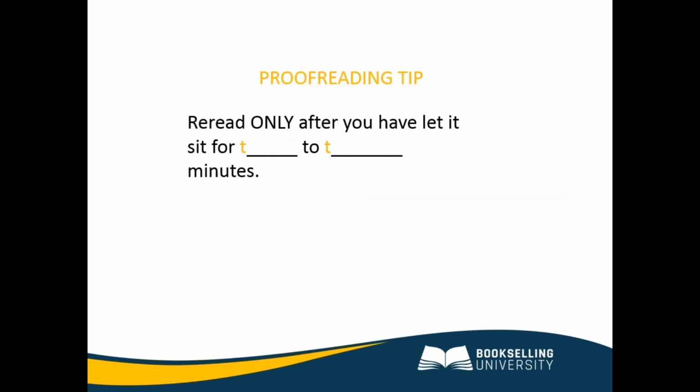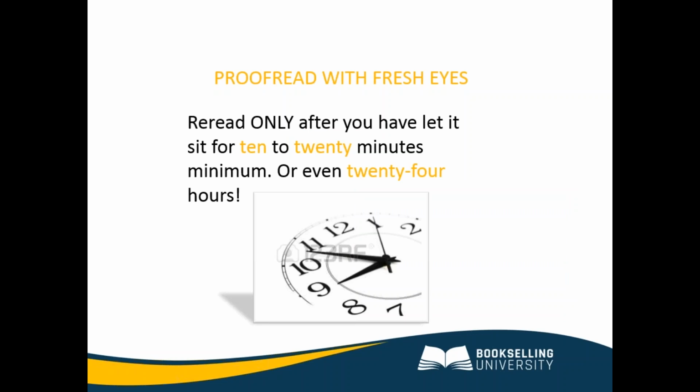Also, you want to reread only after you've let it sit for how many minutes? Well, some people might say 2 to 3 minutes, but I say minimum 10 to 20 minutes, even 24 hours. And the reason is we do get in a hurry. We want to send something out quickly. We just don't quite take enough of a break when we read it for the second and third time. So get up, get a glass of water, do something completely different, then come back after 10 to 20 minutes and reread it with fresh eyes.